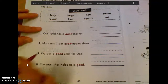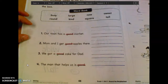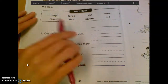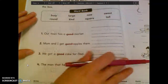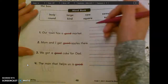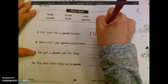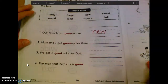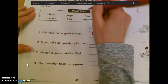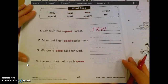Now, we're going to go through and replace each of those words with a new word up here. That way it can make better sentences. So, number one, our town has a blank market. What word from up here could we use instead of good? A new market. Yeah, you could say a new market. And write the word new on the line. And I'm going to cross out the word new up here because we're not going to use that one again. We're going to pick different ones.